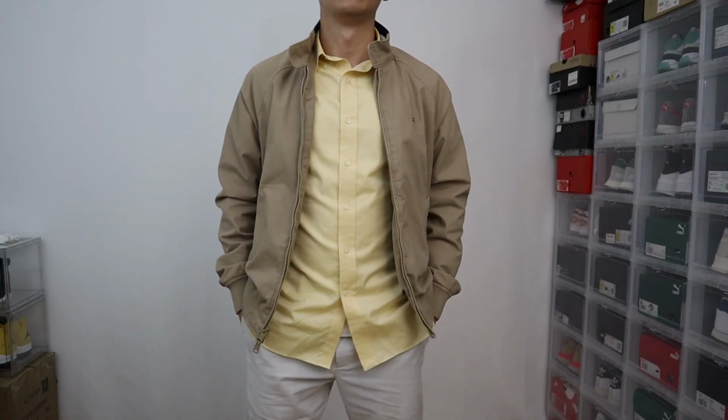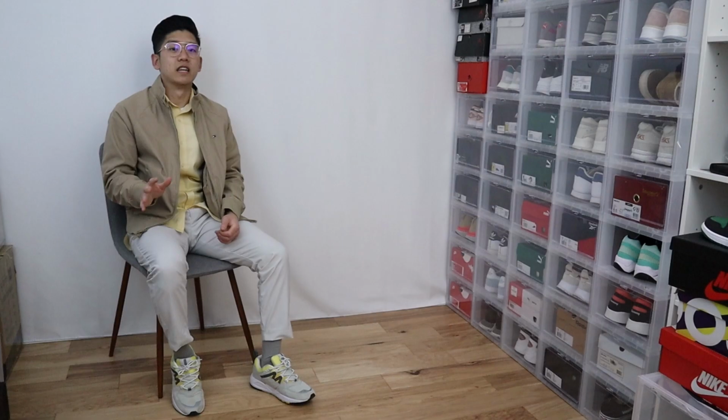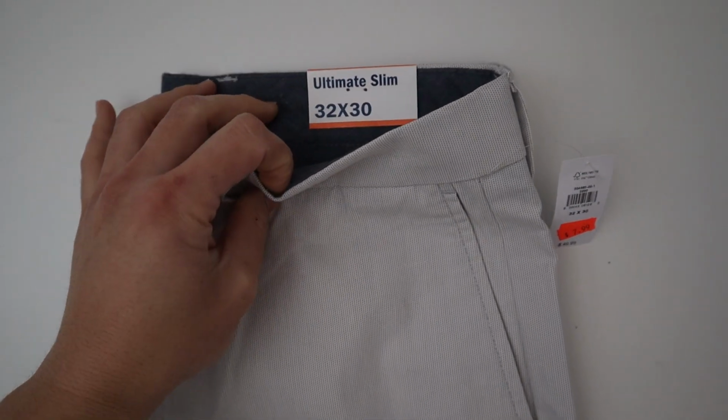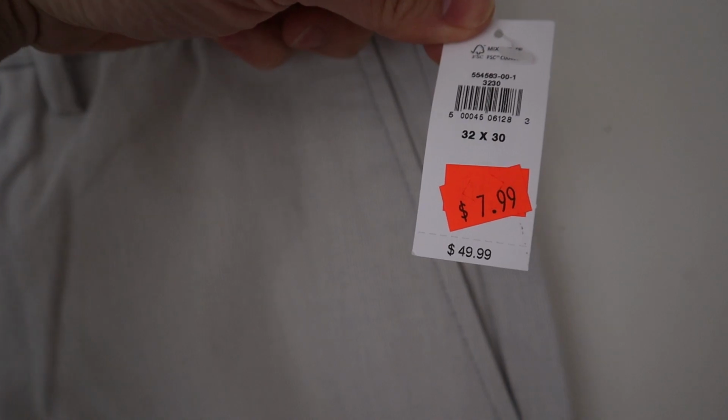Given the chunky aesthetic as well, I just thought why not go with a dad type of look. And so of course I got the baggy bomber jacket and some dress pants from Old Navy. Just a quick tip I wanted to bring up about these pants. These pants actually only cost me $7.